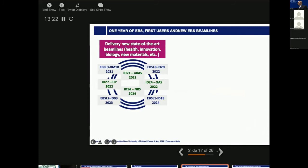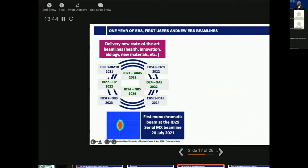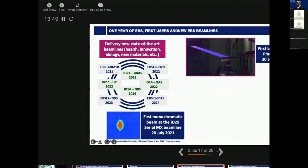We have a plan for the construction of new beamlines. Some of them have been delayed again by the COVID crisis, but everything is reasonably well on track, and they will be delivered with a delay that at the most is of the order of 1 year. We have started to deliver, for example, a new spherical crystallography beamline for structural biology. The first beam on BM18, you will see some very impressive data from the contribution of Paul Tafforeau.